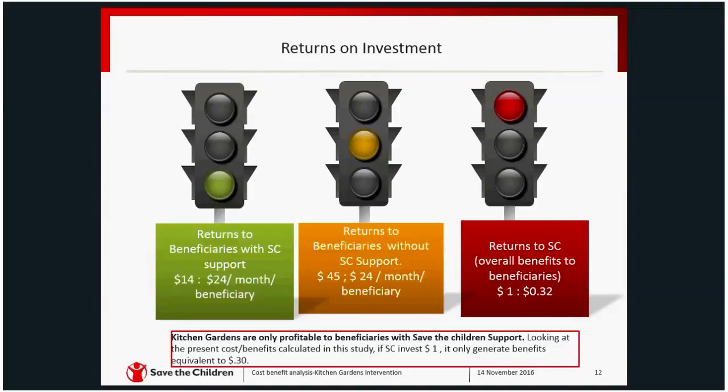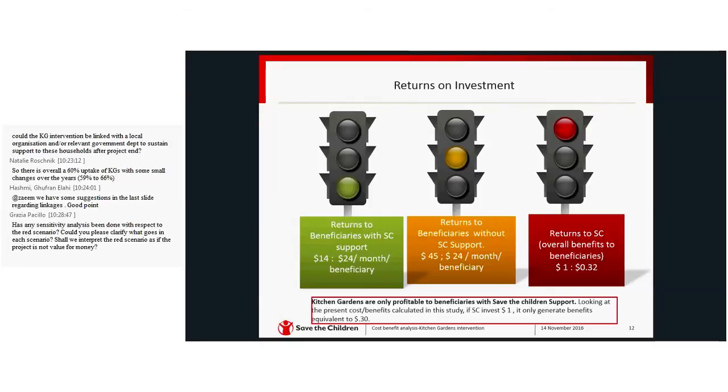The final one was this slide, where we calculated the total cost of the project in those Excel files, divided by the total benefit of the project. When we did that, it was very amazing for us to find that when we invest only $1 in the kitchen gardening intervention, it generates a social value of only 0.32. The social worth or social benefit to the beneficiary is only $0.32.